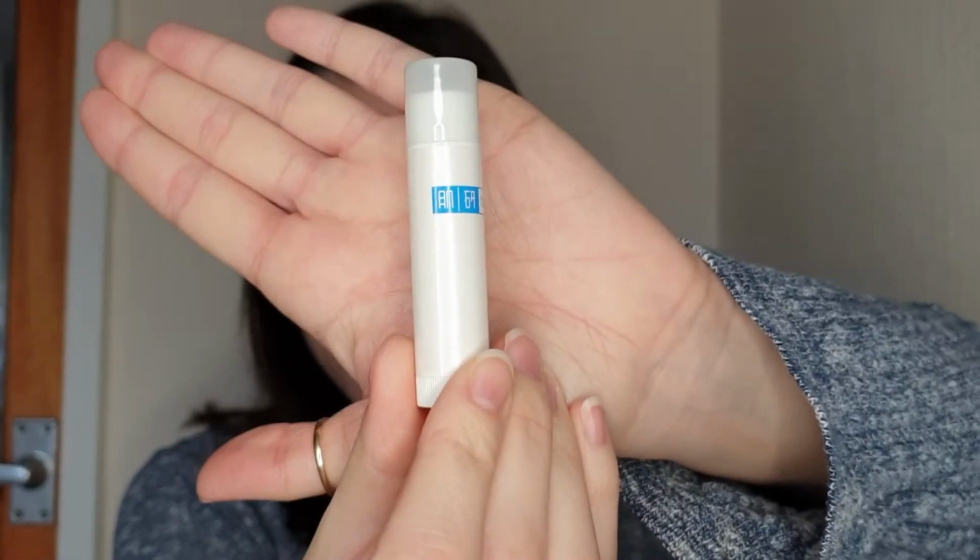The next product I'm going to talk about is this one. It looks like a very plain white lip balm. So this is from Hada Labo, which is, I want to say, a Japanese brand.